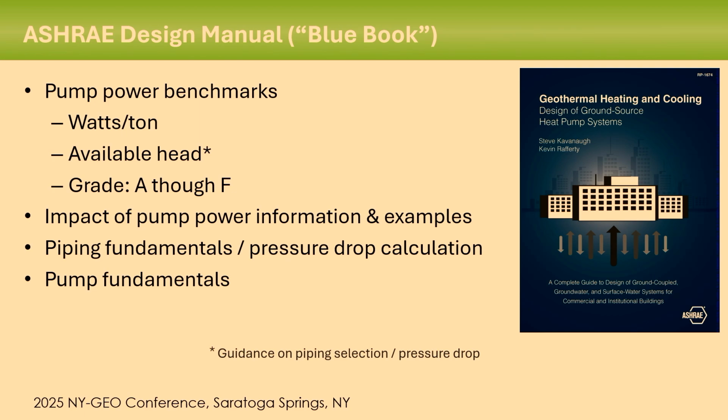If you don't have it, it's available through the ASHRAE bookstore, and it's actually the basis for IGSHPA's design courses on commercial designer workshops. So this is something that if you don't have, it's a great resource. I'm using it for pumping at this moment, but it also talks about ground loop sizing and so forth.